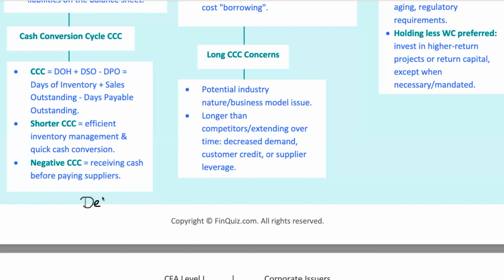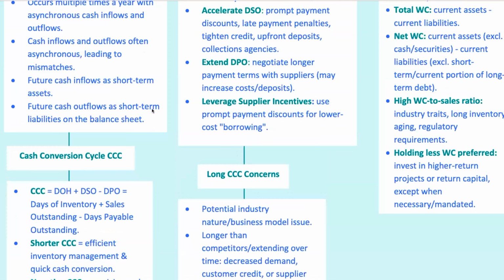Let's consider a real-world example, Dell Computers. They were known for their negative CCC in the early 2000s. They received payments from customers before they had to pay suppliers, allowing them to reinvest that money immediately. This efficiency was a key part of their business model.